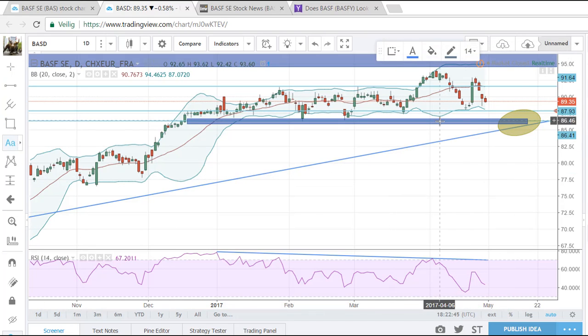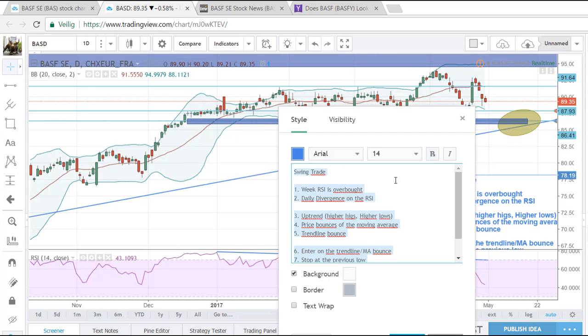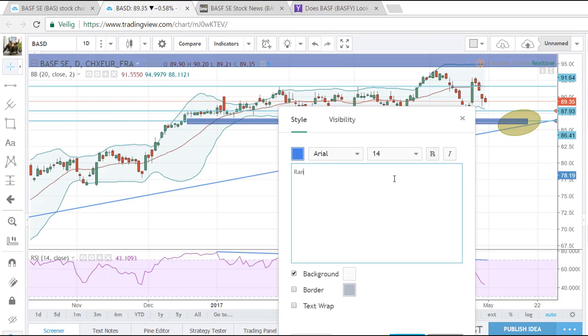So let me draw it on for you guys over here. We are seeing a potential range trade in this one. This is what I see. First, I see that we are in an uptrend on the weekly chart. So that's the first thing we need to know. Second thing is that we see on the daily and the 4-hour chart that this is a consolidating, sideways moving market, which gives us the opportunity for a range trade.